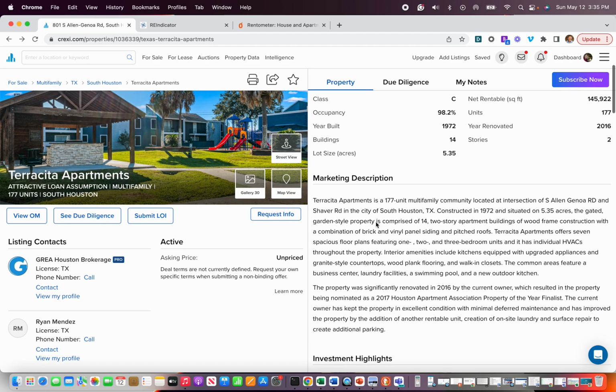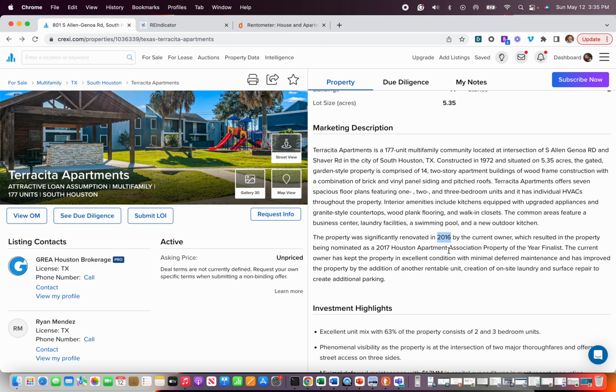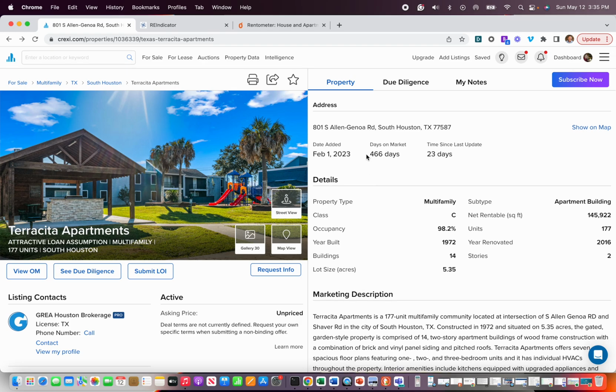Obviously, take a look at the marketing description: built in 1972. What kind of capex they've done, the unit mix here, 1, 2, 3 bedroom units, HVAC throughout replaced. The property was renovated in 2016, so that's 8 years ago now, even though it doesn't seem like that long. Property of the year finalist, that's interesting. So, anyways, minimal deferred maintenance. Okay, we can take a look at this, and I'll walk you through some of the stuff.